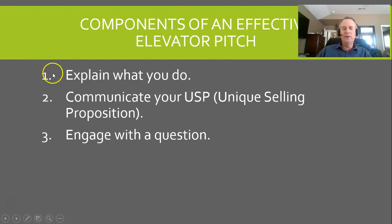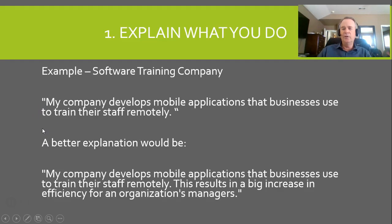So, number one, explain what you do. Number two, communicate your USP, unique selling proposition. Number three, engage with a question. So, here's an example, software training company. My company develops mobile applications that businesses use to train their staff remotely. Well, a better explanation would be this. My company develops mobile applications that businesses use to train their staff remotely. That's what we said above. But now we're going to add a little something a little bit more interesting.